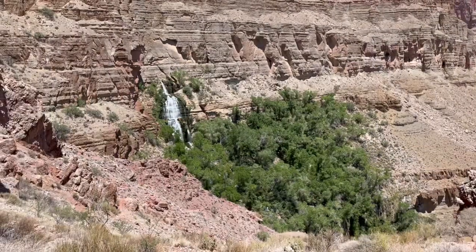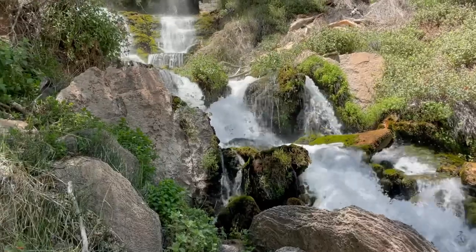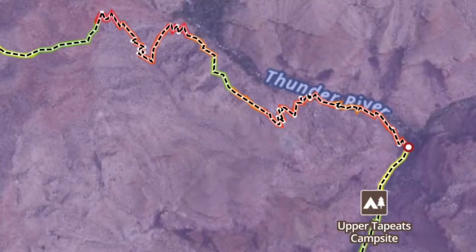At the end of Surprise Valley, you'll be looking down at Thunder River. From there, you've got about a 500-foot drop to get down to the river. The water is cold and very refreshing. From there, you've still got about a 1,000-foot drop along some real narrow trails to get down to the bottom of Tapeats Creek. You'll take a right-hand turn, travel just a little ways further.